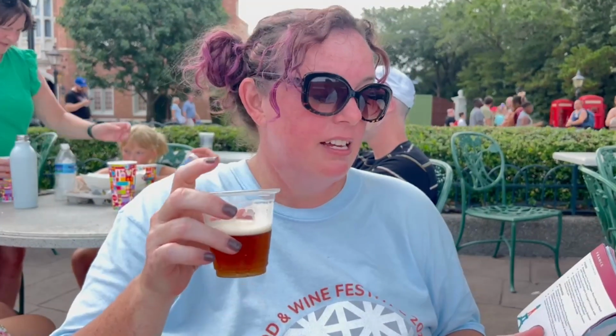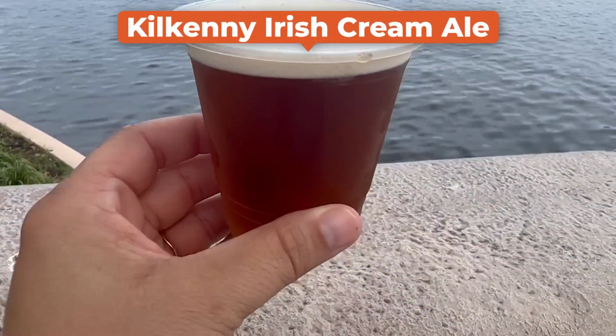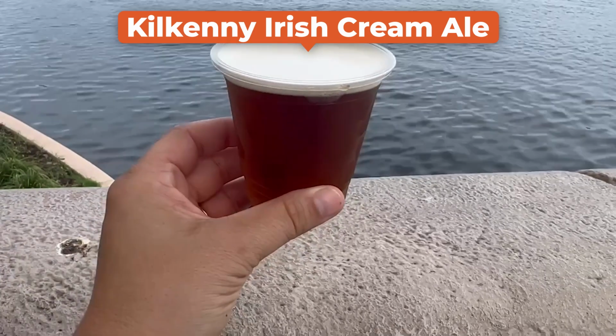This is probably pretty good if it's not so hot, but when it's really, really hot, it's also super heavy. But this beer is really good. Like if you're looking for something to drink while you're enjoying your cake, I would go for this beer because it's really yummy and I like it, so do it.